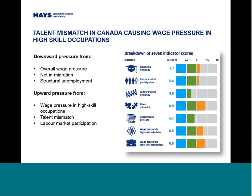So we'll just have a look at the breakdown of the different indicator scores for Canada. So as I said there, despite the improvement to the overall economy, including declining unemployment, there's really little evidence that Canada is experiencing much overall wage pressure. Having said that, the wage pressure seen in high-skill industries and occupations could be attributed to the high level of talent mismatch, and we'll look at that later on. Canada's labour market, I think, generally speaking, benefits or continues to benefit from significant inward migration.